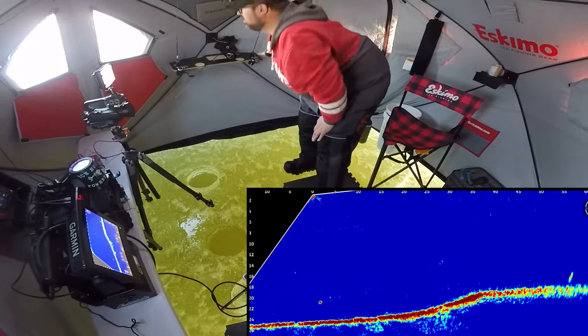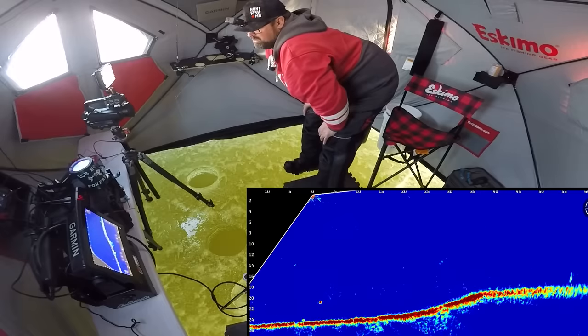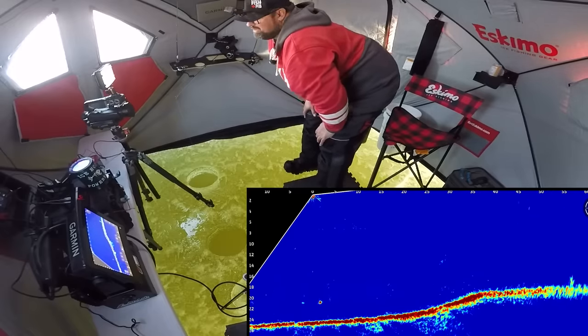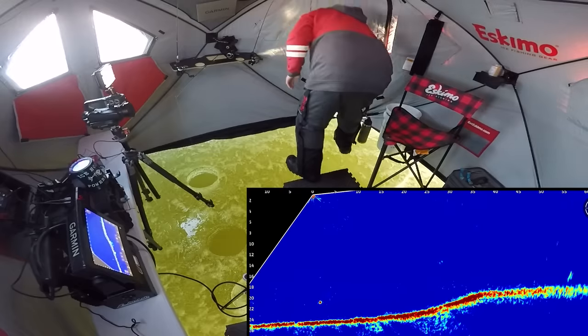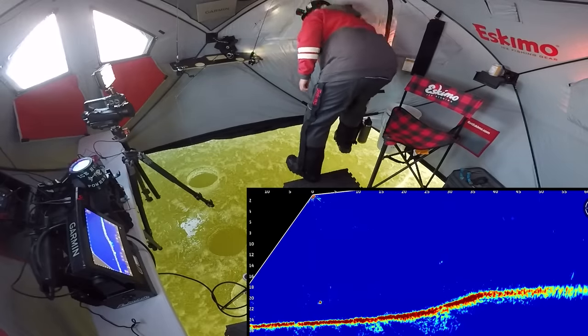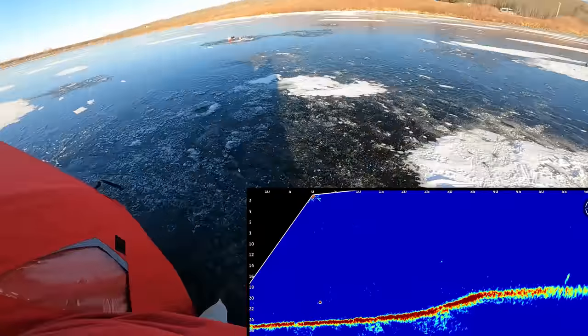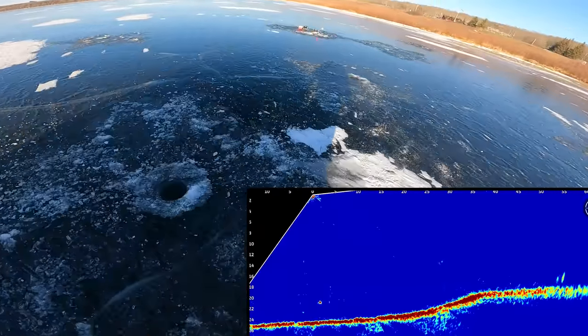Oh, there's a fish at my live minnow. Oh yeah, he's gonna pop it for sure. I'm gonna go out there now. I feel like he's gonna pop it. Oh yeah, look at that, it's already going. There it goes.